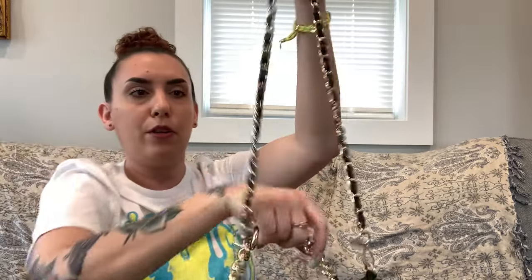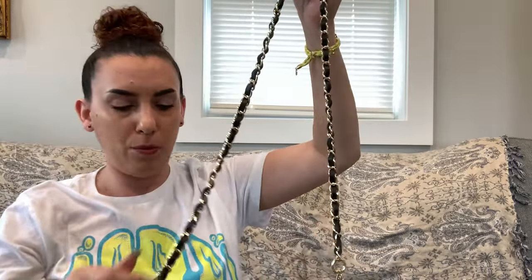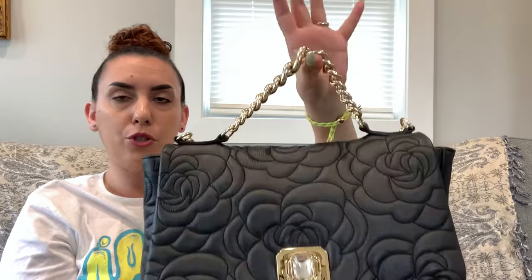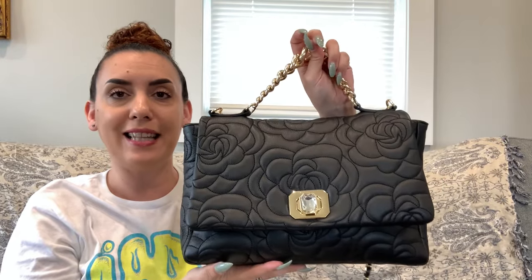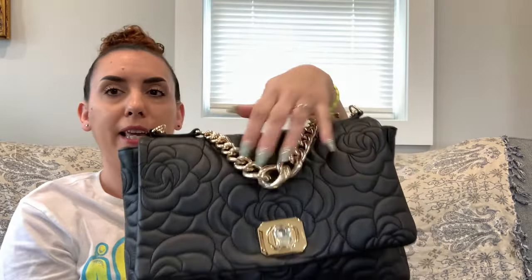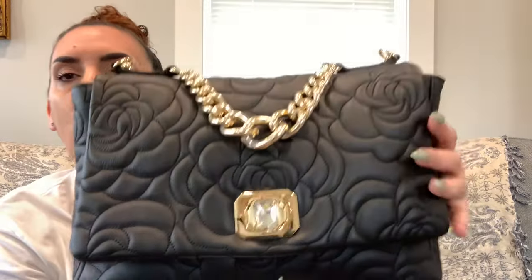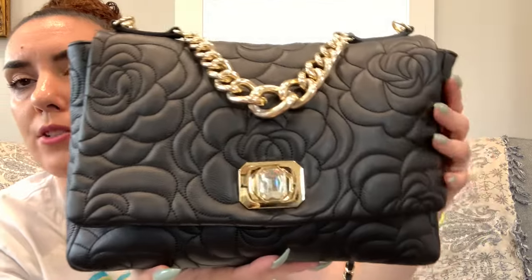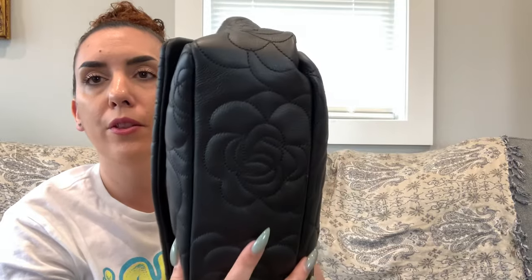It can be a crossbody. If you need a drop measurement, let me know. You can also hold it by this chain here. Nice chunky gold tone chain. This bag is in excellent condition, but I like how it just hangs like that. This is all quilted black leather. Look at this with the rhinestone there. Absolutely stunning. Like literally nothing wrong with it.